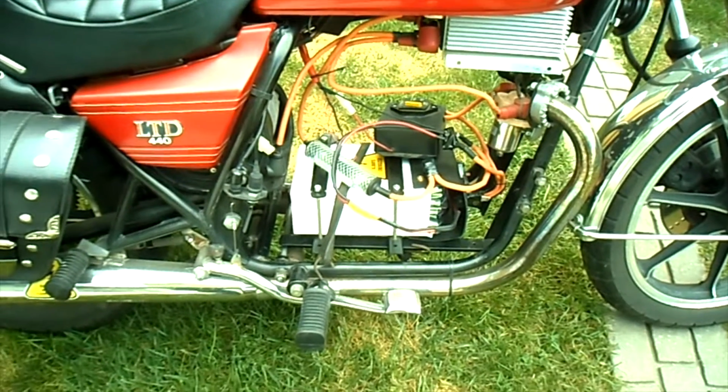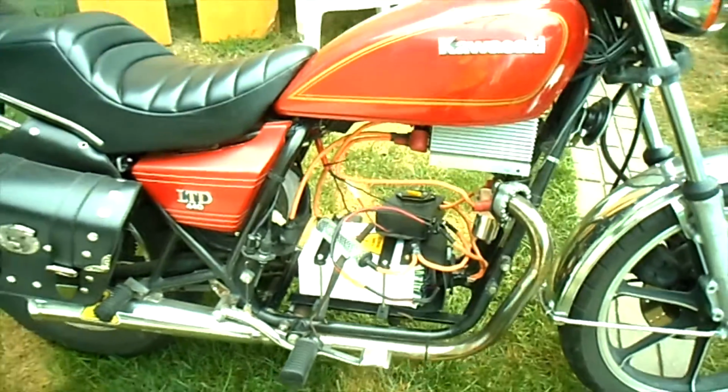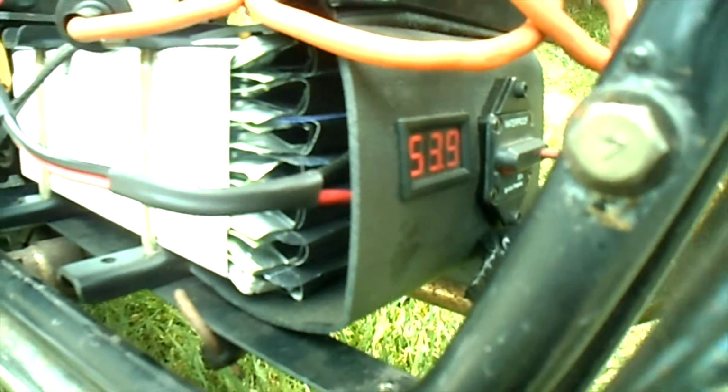I've got our white 14S 48 volt battery pack mounted up on ElMoto for a quick test. Our front meter, if we can get it on here, is showing 53.9 volts.